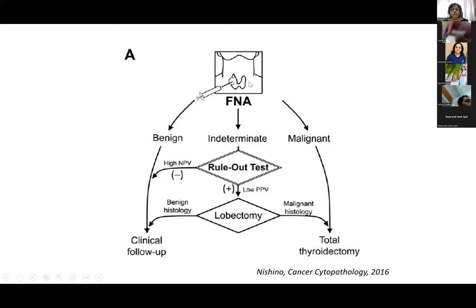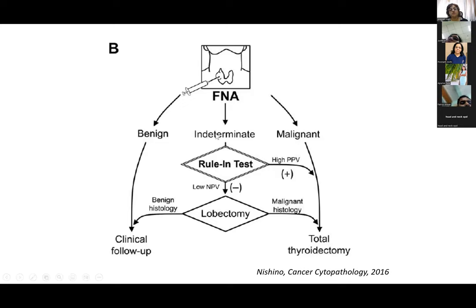So we do an FNA, which is indeterminate, and we have to decide whether lobectomy or total thyroidectomy is required or not. If we do a rule-out test and it is positive, the patient can be triaged for clinical follow-up. But if it is negative and other tests are indicative of total thyroidectomy, then the patient can be sent for total thyroidectomy. But basically, this is most useful to obviate the need of surgery, rather than to decide whether surgery is to be done or not. So a positive rule-out test in an indeterminate FNA is helpful to rule out the need for surgery. On the other hand, a rule-in test in the indeterminate category of FNAC has high positive predictive value, and if it is positive, it definitely indicates either a lobectomy or total thyroidectomy, depending on clinical and radiological findings.